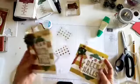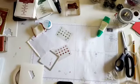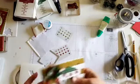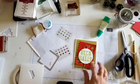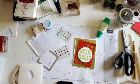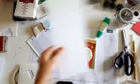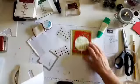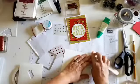Okay, so the last one uses both the stamps and the dies from the, trying to find a place to put that. Okay, this is the last one. This is my favorite. I got really excited. It took me like 5 minutes to make it, and then I was really excited when I was done with it. So we've got a Whisper White card base. And then this paper I'm using is the Foil Frenzy paper.